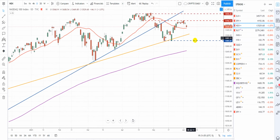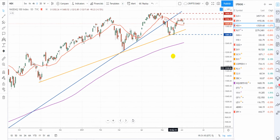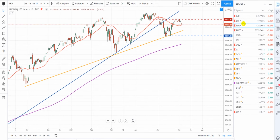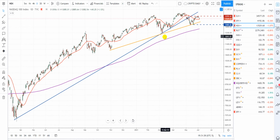NASDAQ, most times the fastest market to run up, and of course the fastest to come back down. We hit a double top up here and rode down, and this time up we just hit the low pivot area. See where we already had our red dash lines. I want to clean this up a little bit. So we couldn't even get back up to the previous highs or high pivot like the other two markets did on June 1st. But here we are, just barely hanging on to the 20. Lose it, we come down to the gold line.